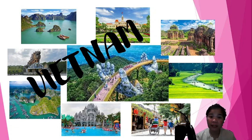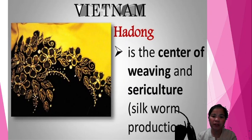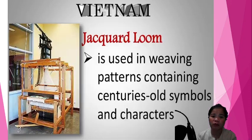Next country is Vietnam. Vietnam is known as the golden thread where silk was born. So in Vietnam, they have what we call Hadong. Hadong is the center of weaving and sericulture, or the silkworm production.